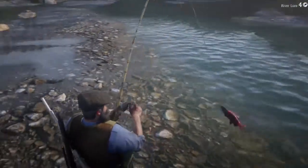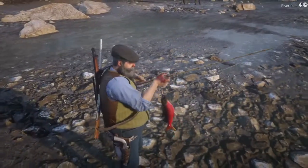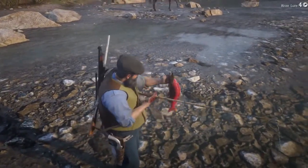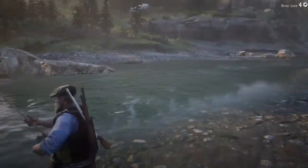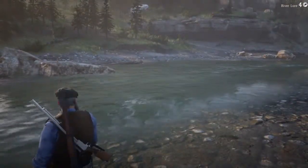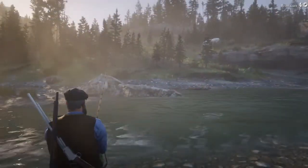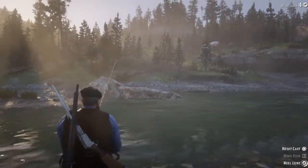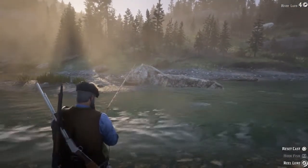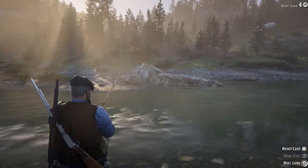If in about 3 turns of the reel you don't get a fish, give it another little twitch, and boom, there's your fish. I'm just using a plain old river lure, as you can see in the upper right corner there. It's nothing special. It's not the special river lure or anything like that. So, toss it out there. Line goes taut. Small twitch.